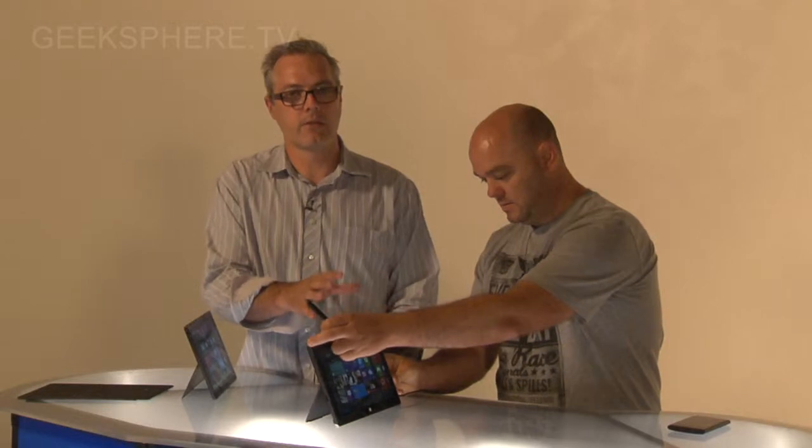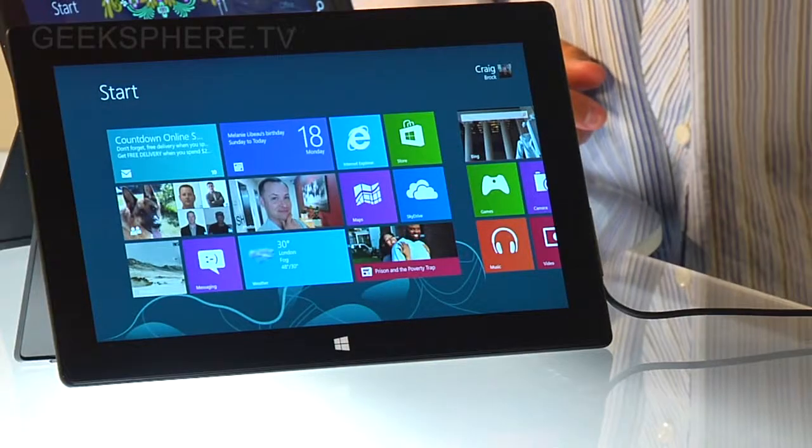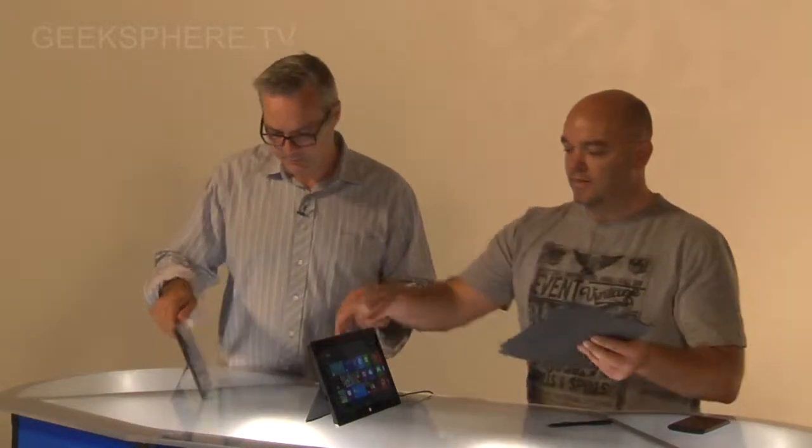Now, one of the other things, as Craig's mentioned quite a few times, this is a full-blown PC, and there's a fan in here. You can hear the slightest of hum if there is silence in the room, a little bit like when you start up a TV, you get that slight hum just as it's powering up and then it's dead quiet. So there's no fan noise with this thing. Now, as we mentioned earlier, one of the great things is the keyboard. Yeah, you're right. You can have a play with that one.